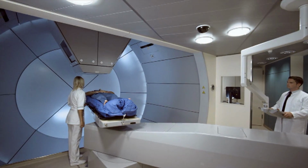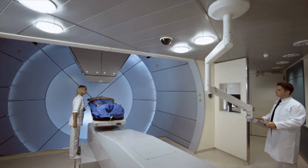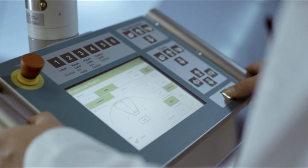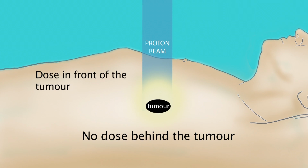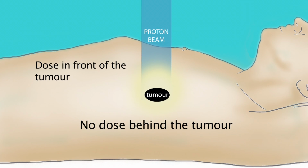It's different with protons. Protons do have exactly the same effect within the cell, again, tumor cell or healthy cell. However, outside of the cell, the distribution of the dose is totally different. We concentrate the radiation within the tumor. And this gives the therapist a huge advantage. He can select the sterilization dose for the tumor without fear of doing too much damage in the surroundings.